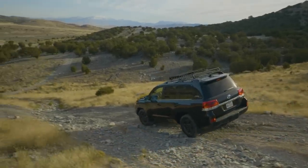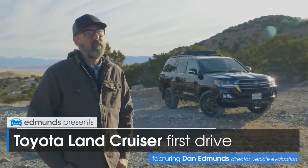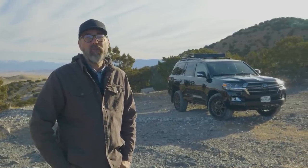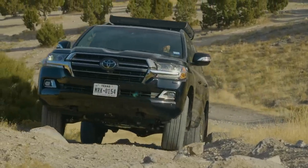The Toyota Land Cruiser is an iconic off-roader that's been around for more than 60 years. During that time, a lot of its competition has morphed into crossovers, but the Land Cruiser remains a dependable off-road vehicle that's ready for adventure. We're here in the mountains outside of Salt Lake City, Utah, to see what makes it so special.